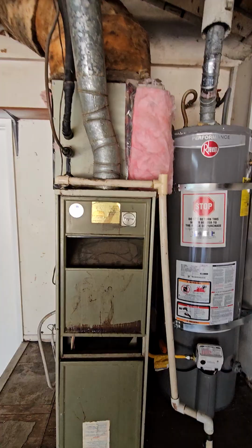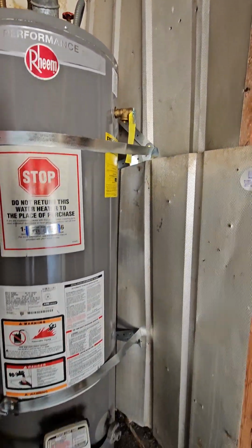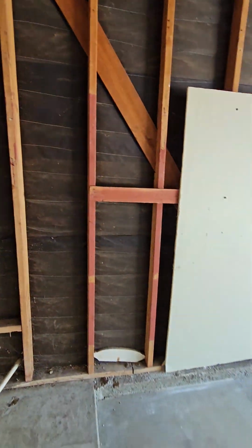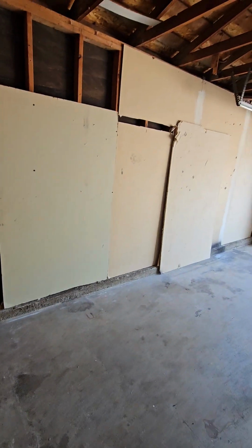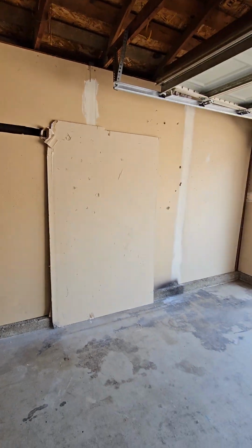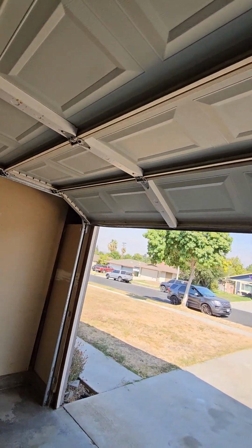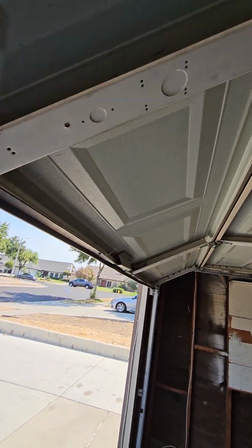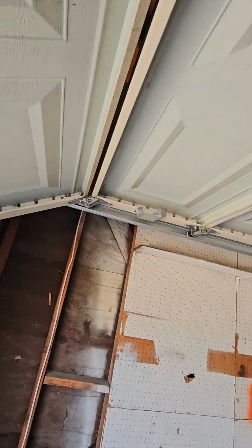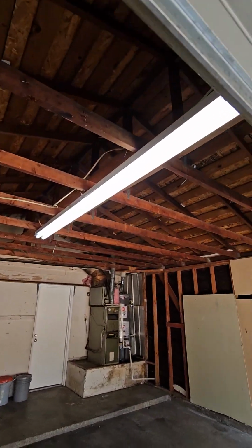This is the line for the condensation line. Newer water heater. This wall is worn drywall that was just placed over, a couple sections off. Garage door is dusty and a little bent in certain areas on the bottom. We got a light that is working.